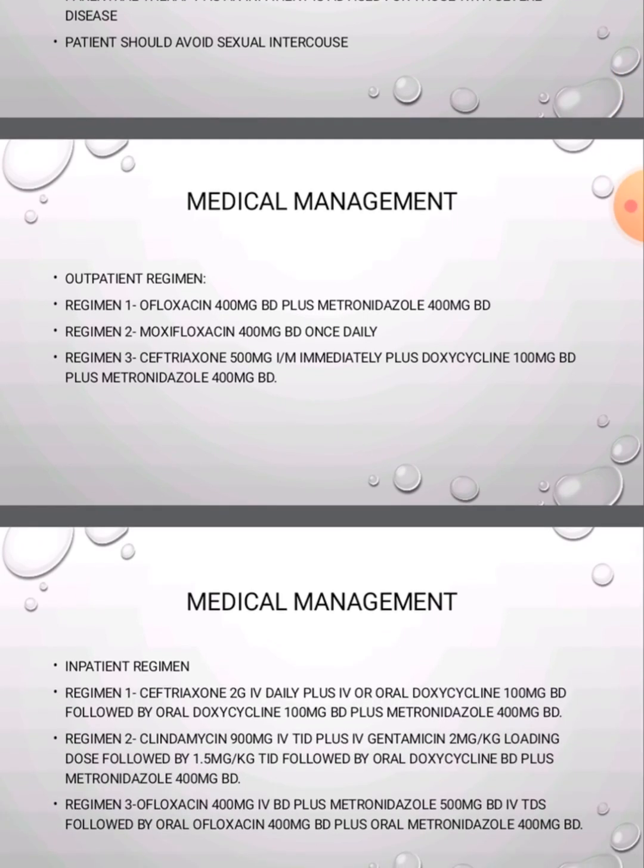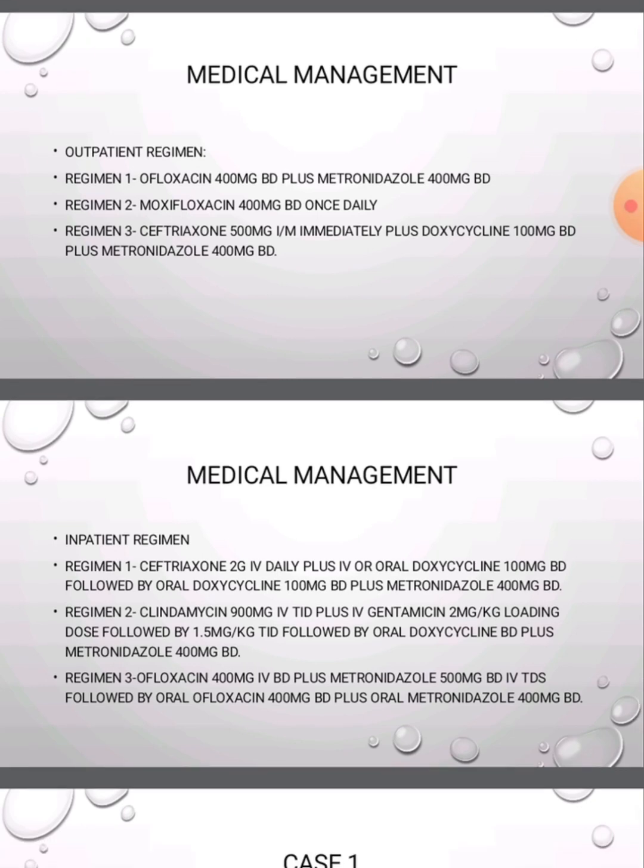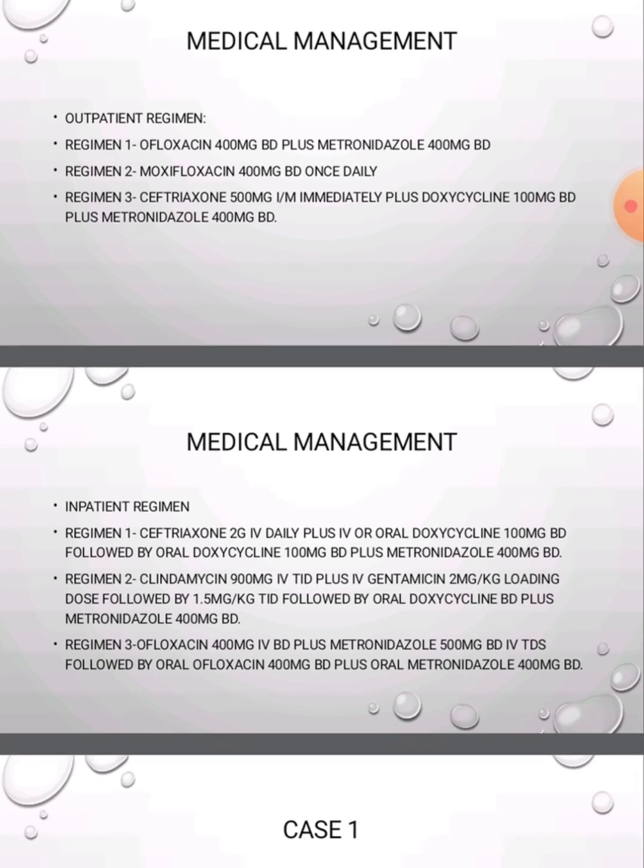Inpatient management. Regime 1, ceftriaxone 2 gram IV daily plus oral doxycycline 100 mg BD, followed by oral doxycycline 100 mg BD plus metronidazole 400 mg BD. In regime 2, we give clindamycin and gentamicin. The loading dose of gentamicin is 2 mg per kg. Then we give oral doxycycline BD plus metronidazole 400 mg BD.